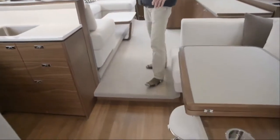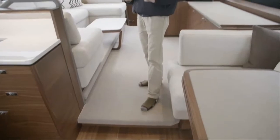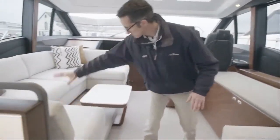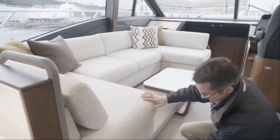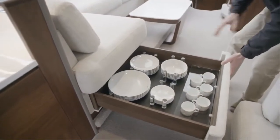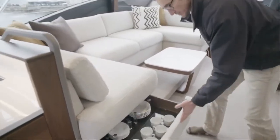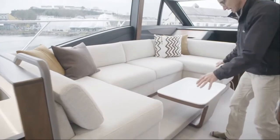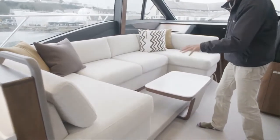Stepping forward, you've got 1 step up. That gives us our head height in the master cabin down below. And then you've got saloon and drinks area. Nice big expansive seating. You've got a big pull-out drawer here. That's got your plates, and as you can see, plates, sauces, bowls, all kept nice and neat out of the way.